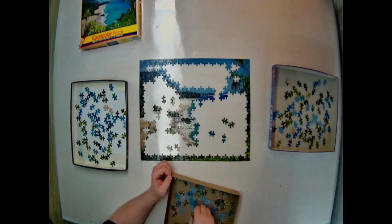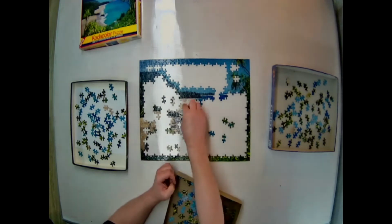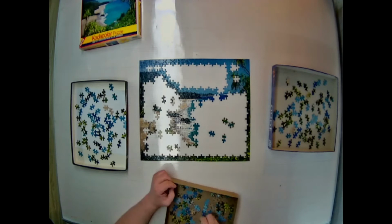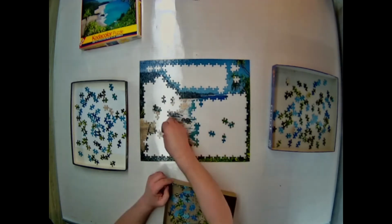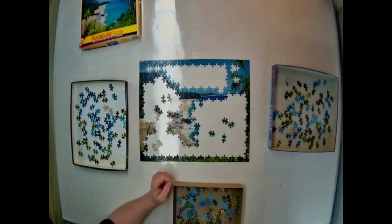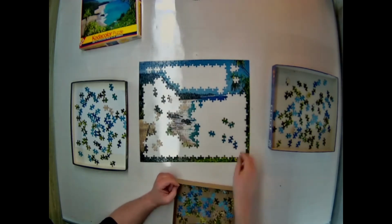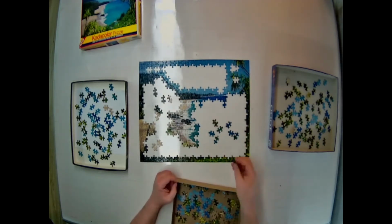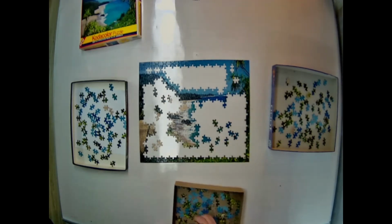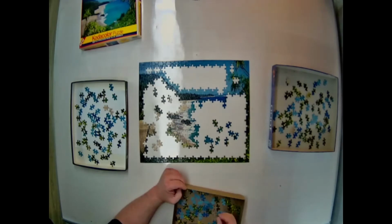After the sky, my intent was the boundary between the beach and the water, or any of the other greenery that crouches on the water. Again, natural color transitions, pieces are easy to find. And then from there, well, the beach was next because those tan pieces stood out in great contrast to the rest of the blues and greens that were in the box.